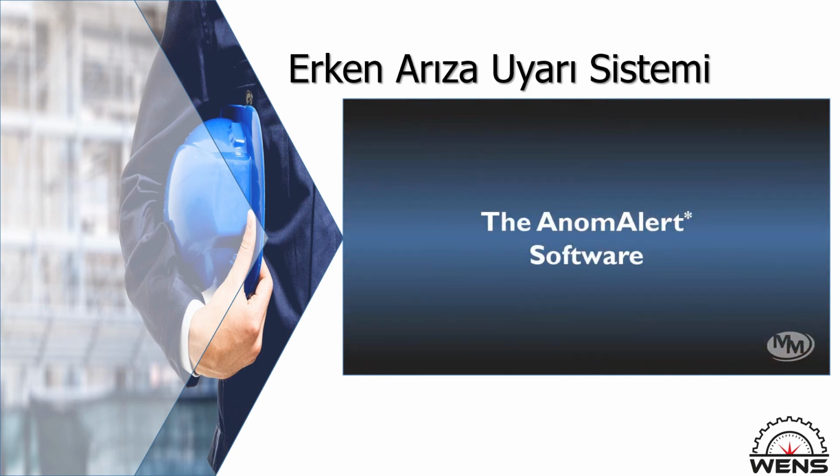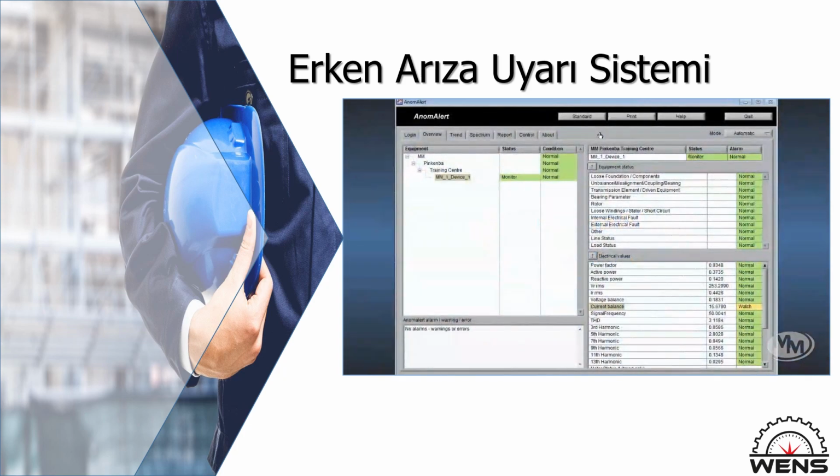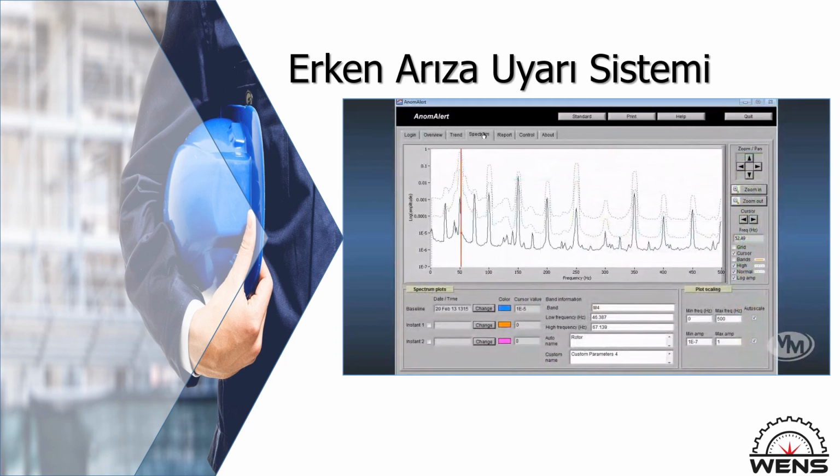Welcome to the AnomAlert software. Here we have the overview page. This page represents a quick summary of all the connected AnomAlert units. To the left, we have an equipment tree detailing information on all connected units. As can be seen here, there is only one device currently connected. This is the training simulator we have just seen, which is based in Pinkenba, Brisbane. To the right hand side of this window, we can see a summary of the equipment status and a summary of the electrical values.